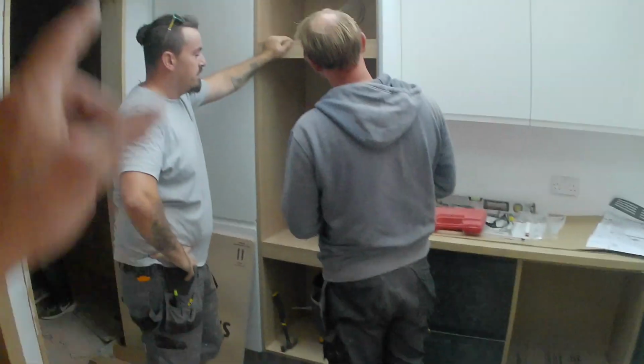So the guys are going to start getting the appliances in. So we've got a microwave and we've got a cooker. We've got a dishwasher that's going in there as well. So there's plenty to be getting on with.